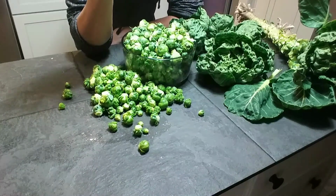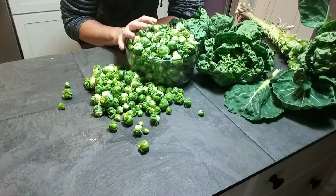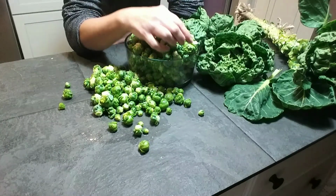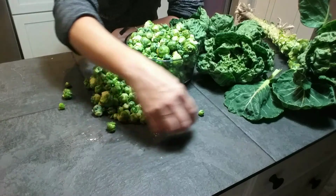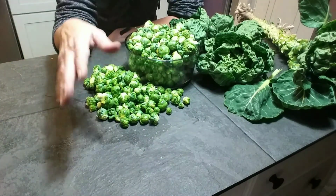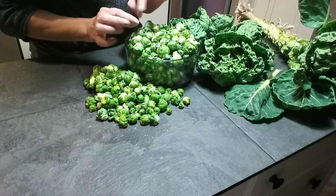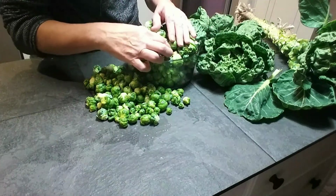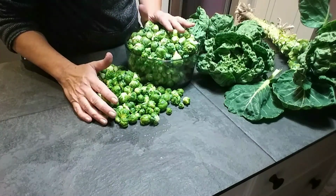So I'm just about to blanch my Brussels sprout greens, but I just wanted to show you what I got from 5 Brussels sprout plants. I've already harvested 3. One of them was significantly smaller, so you get these little tiny ones. But they're tiny as they go up the plant anyway, so they go from large to whatever. Anyways, I'm pleased with my little harvest here.